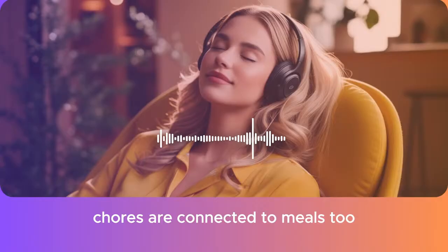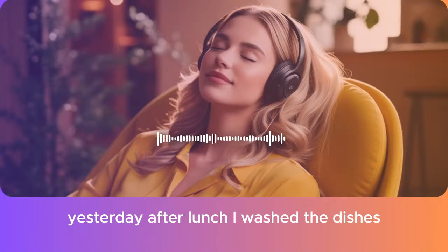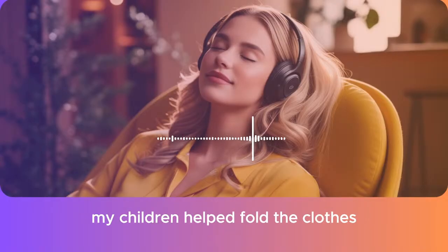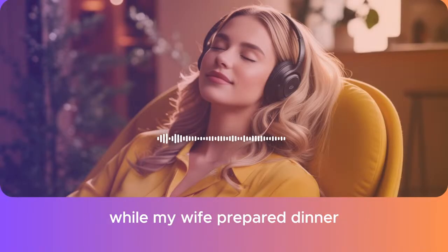Chores are connected to meals too. Yesterday, after lunch, I washed the dishes, swept the floor, and cleaned the kitchen counter. My children helped fold the clothes while my wife prepared dinner.